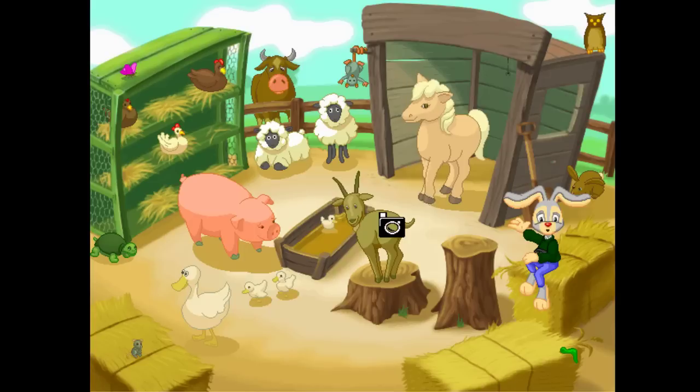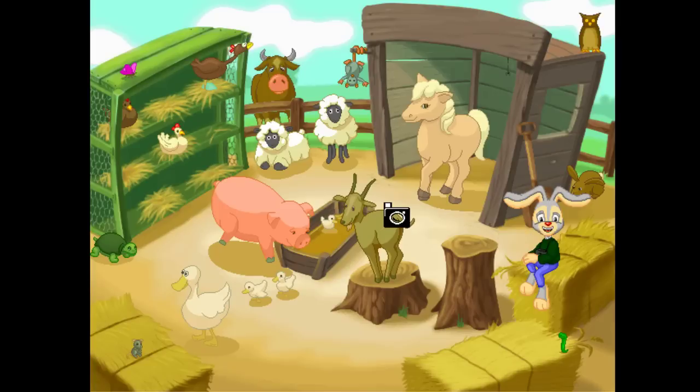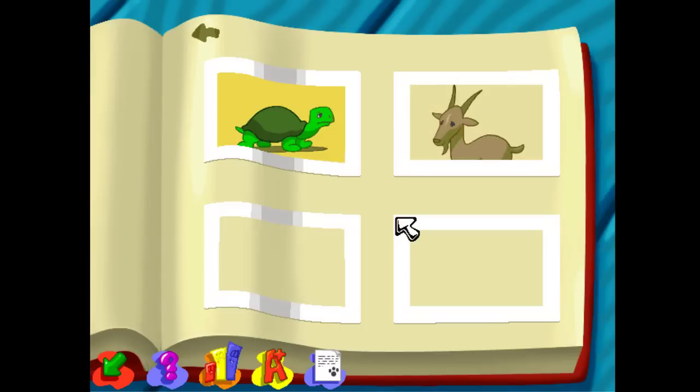You can just click on the animal you want to take a picture of. Then we can put it in your scrapbook. Let's look at the scrapbook and see how your picture turned out. Hey, that's a great picture of a goat.